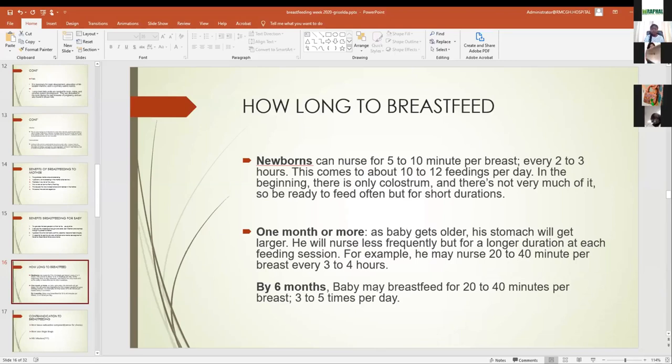Then also, we come to a baby that is 1 month or more. It says as the baby gets older, the stomach will get larger. He will nurse less frequently, but for a longer duration at each breastfeeding session. For example, he may nurse 20 to 30 minutes or 40 minutes per breast every 3 to 4 hours.